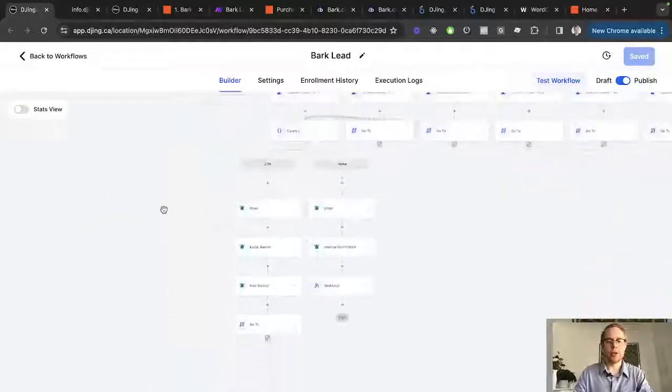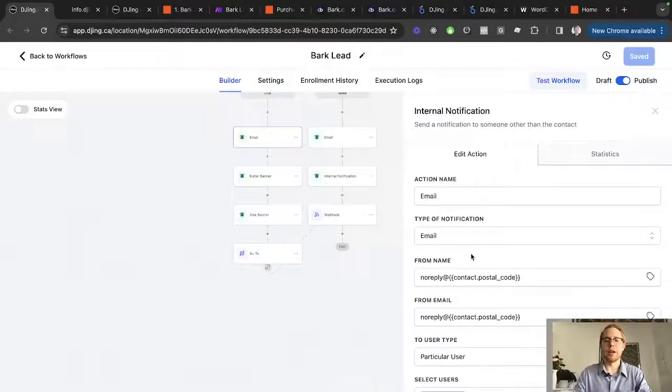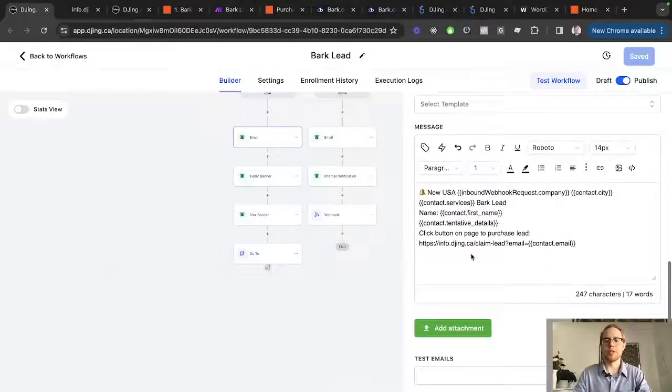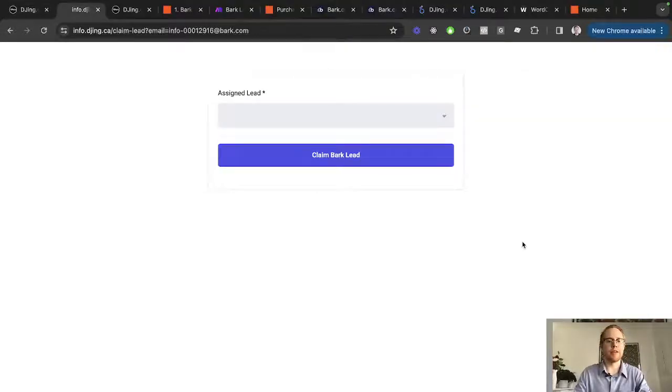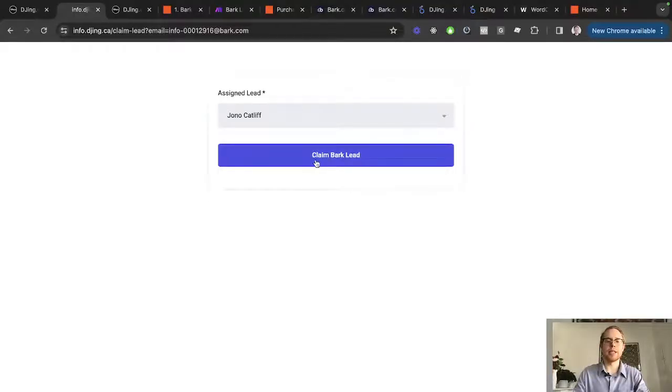Now, all you really need to know in this is that we're sending emails and notifications to our team members so that they can be notified that a lead's coming through. It says, here's the first name of the lead, here's the details that you need to know, and this is where you can claim the lead. We have a form here that we send a notification to, and then our team members can go in and choose their own name. In my case, this, claim the lead.